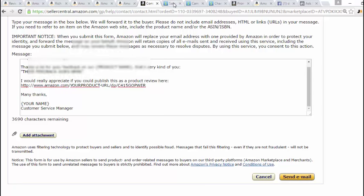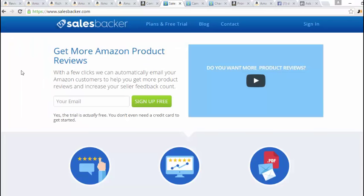So the solution is SalesBacker, which is a great tool I use myself to get more reviews on my Amazon products. SalesBacker is software that has been developed to work with your Seller Central account, and it's approved by Amazon, so it's already set up through Amazon services. And it saves you sending email messages to each individual customer after they order to ask for feedback manually.